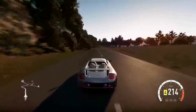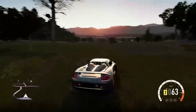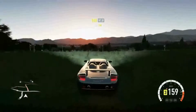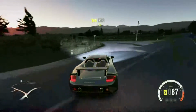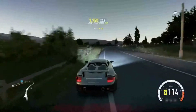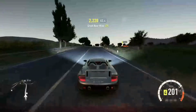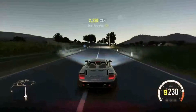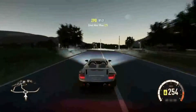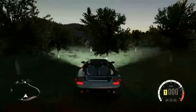Okay, so for the Carrera GT, I'd say a must-have. Its speed is pretty good. Acceleration is really good. Handling is amazing. While it exhibits the typical rear-wheel drive traits, it does it in such a way that I like. It is definitely a must-have car. You can't go away not having it. That's just not possible.